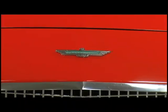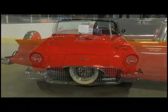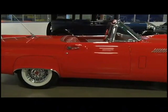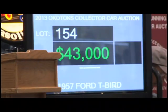One of the other surprises was lot 154, the 57 T-Bird. I mean, this thing was absolutely stunning. We got it bid up to $43,000. In my mind, the seller should have sold the car. In my mind, the bidder should have come up another $3,000 or $4,000 and got the car. So it was that fine line of the negotiation on that. A stunning car at very close to fair money, still a bit of a buyer's market, but we were so close to having a deal and we just couldn't get that made, but that was a very, very beautiful car.